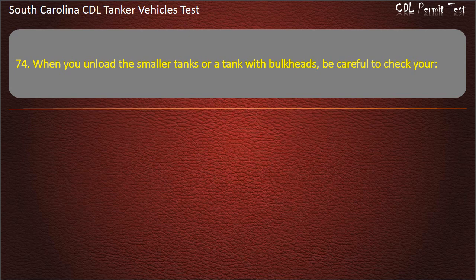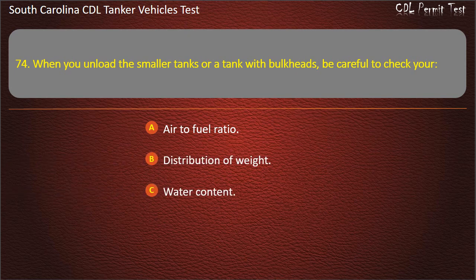Question 74. When you unload the smaller tanks of a tank with bulkheads, be careful to check your air-to-fuel ratio, distribution of weight, water content. Answer. Distribution of weight.